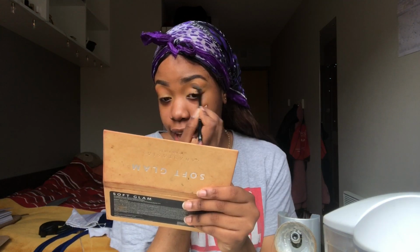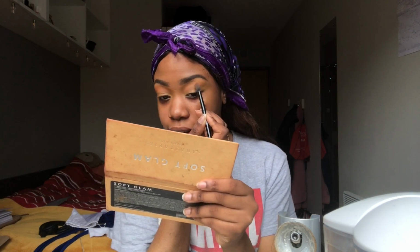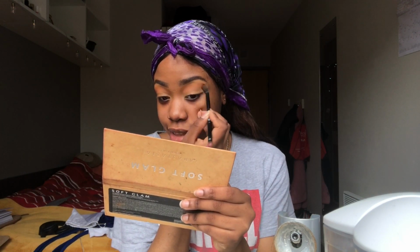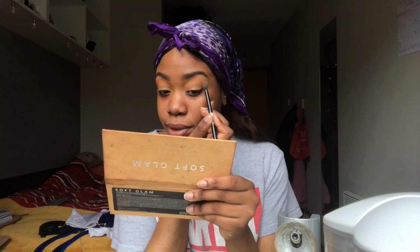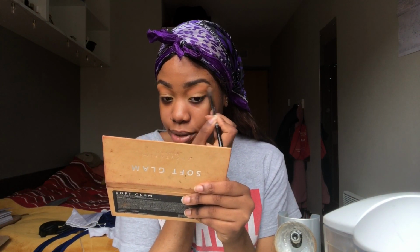Oh yeah, how do you guys do your makeup? Eyeshadow rather. Do you do one eye first and then the other eye, or do you do one eye, the other eye, one eye, the other eye? I think I do one eye, the other eye, because I like to see how they both turn out.